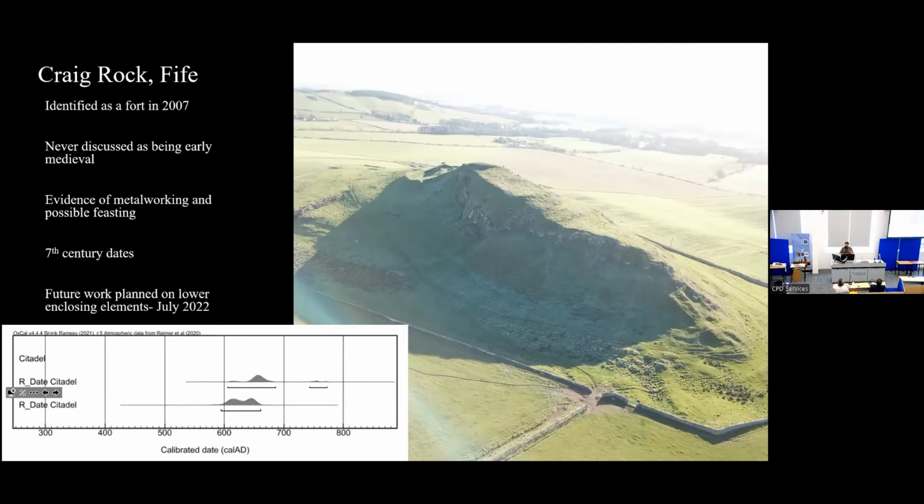It's quite a rich landscape in the Largo area around Largo Law. There's the Lundin Links Pictish cemetery. There's a few symbol stones, and Norrie's Law Hoard is not too far away from it as well. And again, if you look at the site, it looks similar to what you see at Dunadd and Dundurn. But here we found lots of evidence of metalworking in the upper citadel.